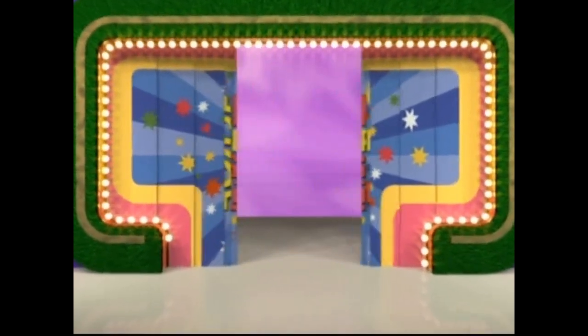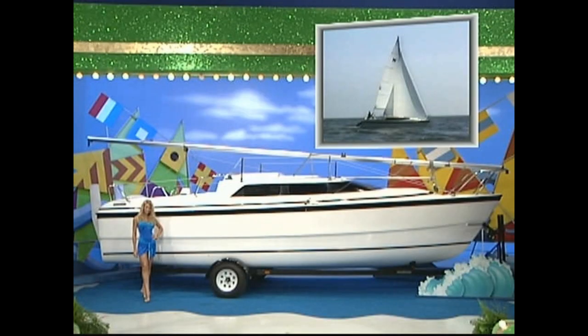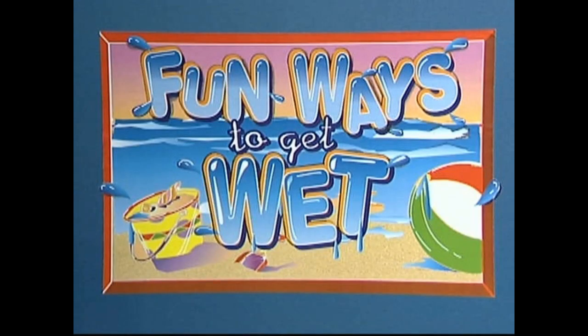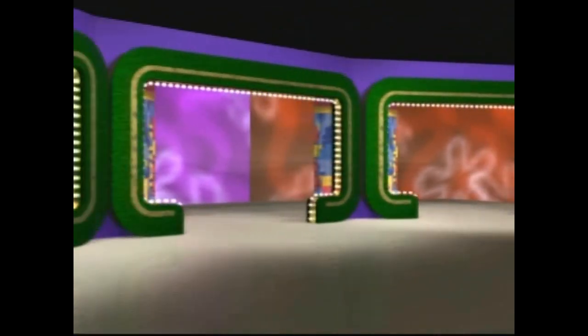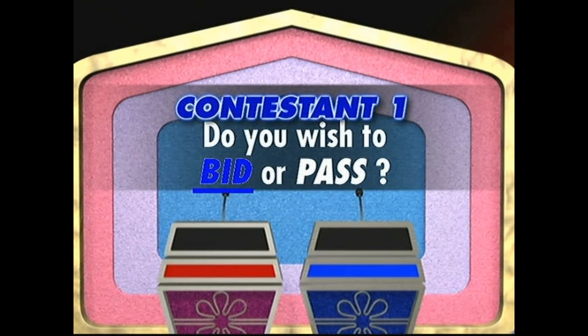But nothing adds to an island visit more than getting wet from the ocean spray aboard a brand new sailboat. Inman Yachts McGregor 26X. This 26-footer is stable and responsive for great sailing fun. Features a roller furling system, sunshade, and ladder. Trailer with brakes included. And this showcase, filled with fun ways to get wet, can be yours if the price is right. Are you going to bid on that showcase or pass?